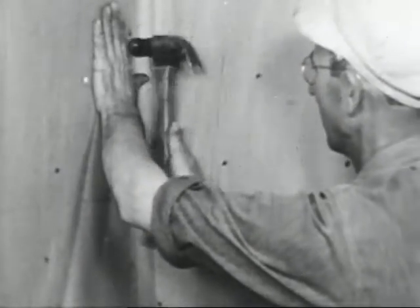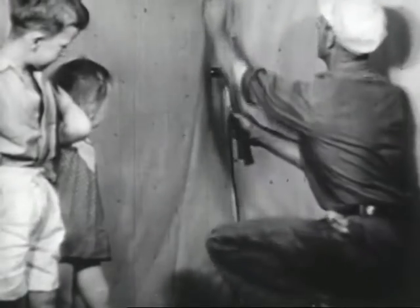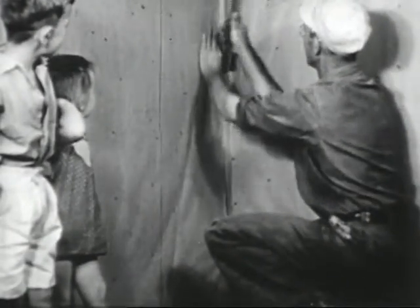When there are many small holes and cracks in the walls and ceiling, they may be covered with heavy craft paper with large-headed corrugated tacks to hold it in place.